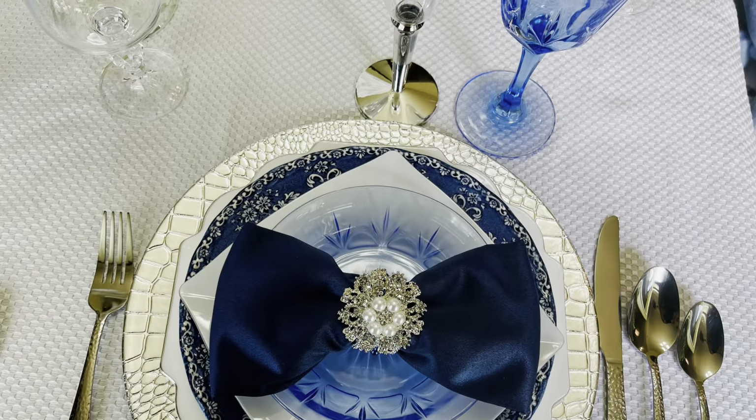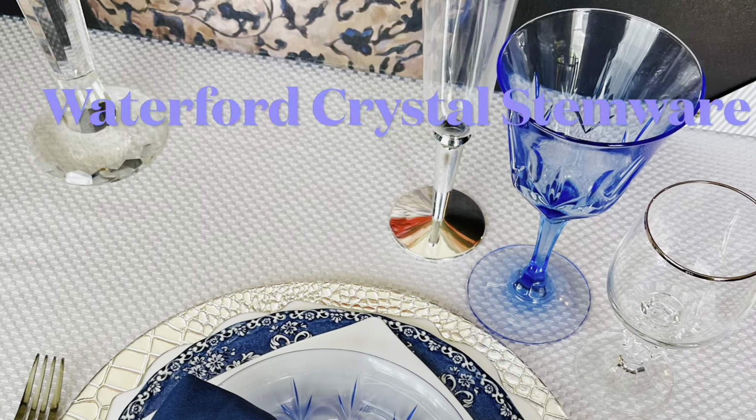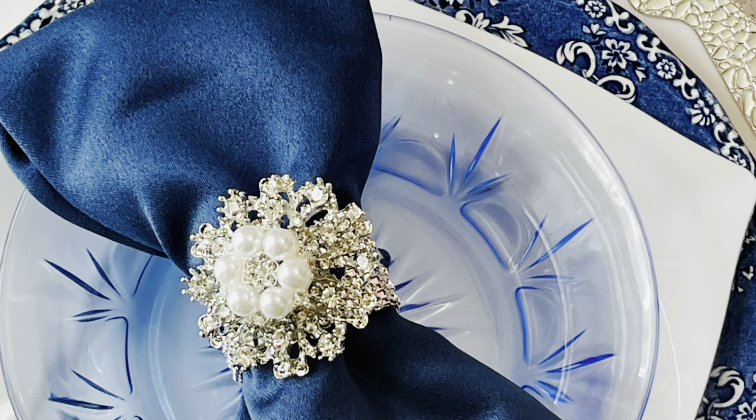Now the setting here was pretty, but it was just a little too informal in a way for me, so this is number 1 here. We'll see where we go from there.